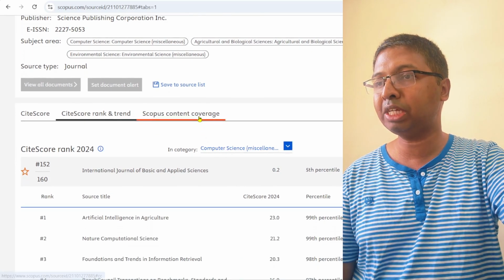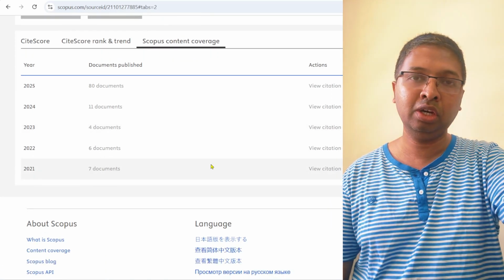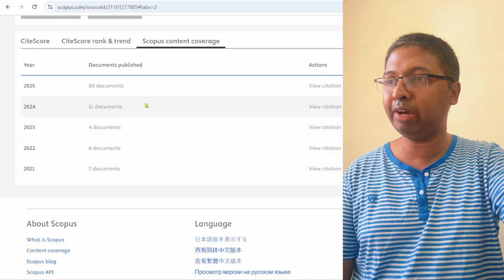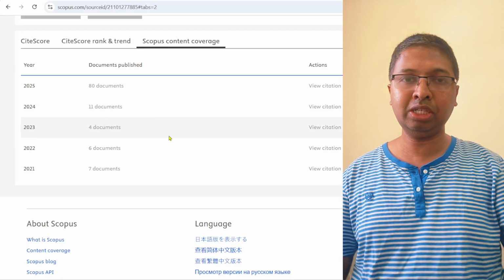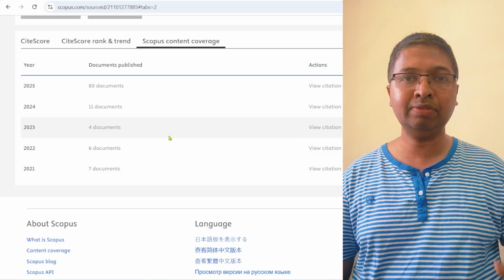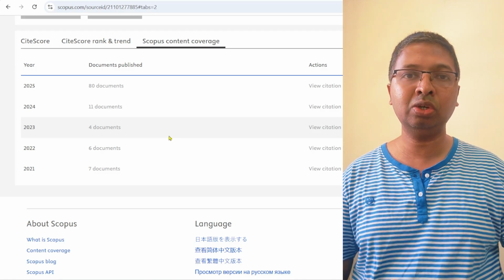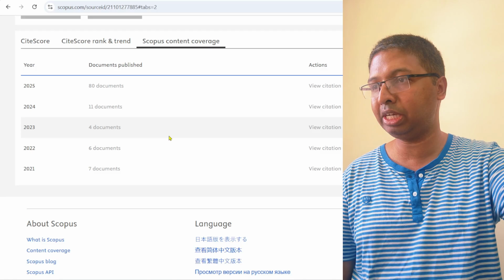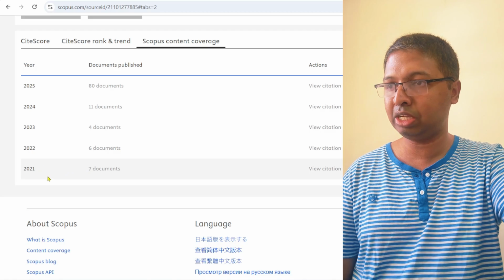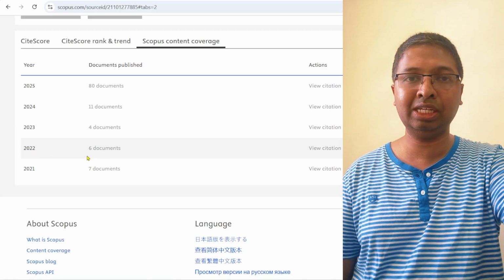Okay, so in Scopus content coverage, you see 80 documents already being indexed in 2025. We are currently towards the end of June 2025, and we already have 80 documents. As you see with regards to the published articles, if you try to cross check, the articles published in the website are more, but the articles indexed are fewer. Maybe in the future, those articles will be indexed in the Scopus database. But as you see with 2024, 2023, 2022, as well as 2021, we find the exact number of articles being published as well as indexed in the Scopus database.